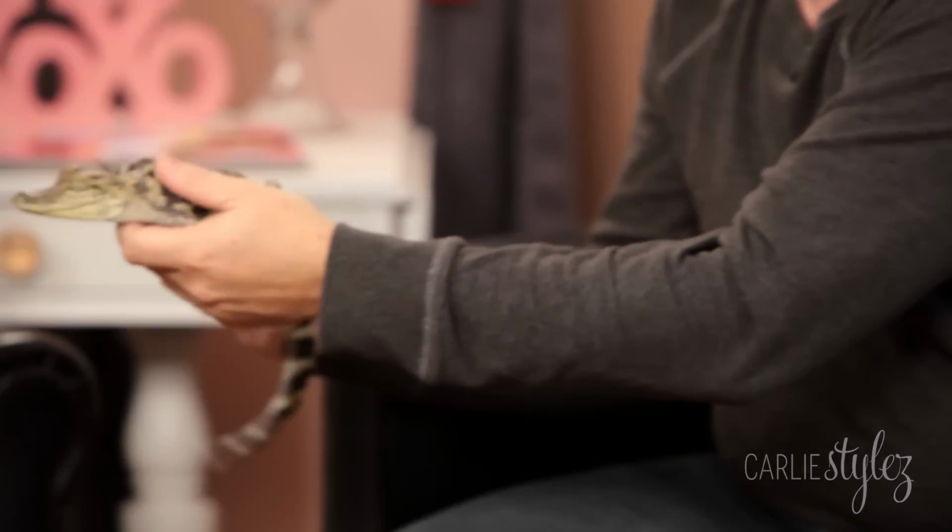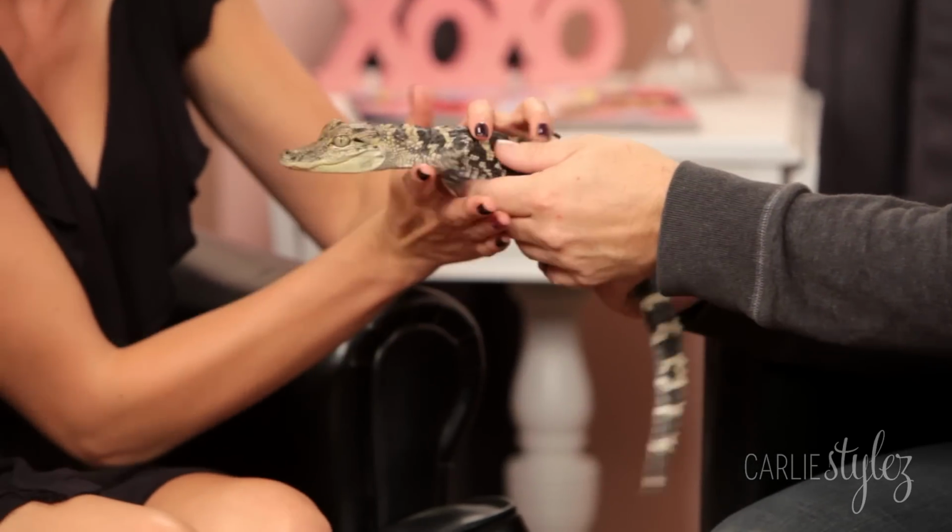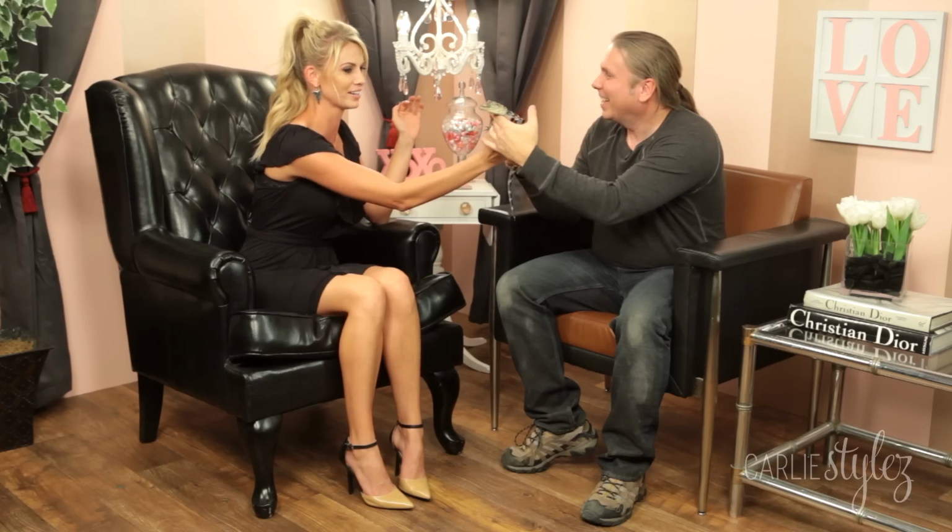My little boy is going to love this. You can hold this. I'm going to hold this one. This is actually an American alligator. Okay, now this guy's just a little baby. His name is Davy. Does he ever try to bite you? This guy could bite, there's no doubt about it, but at this size it's not gonna hurt.